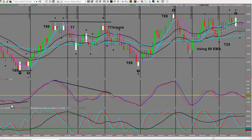You also had divergence on the platinum this stage. Up you go. You've got another T89 setup, a beautiful T89 setup here. Your entry was not until over here. You also had a double top, a falling platinum, and you had a lovely entry here. Over here you had another entry for a T1 with the trend.